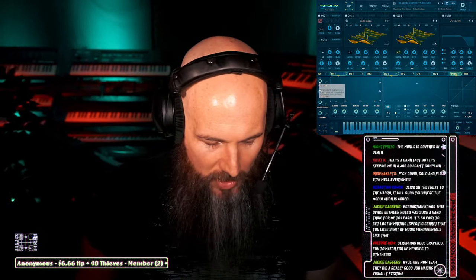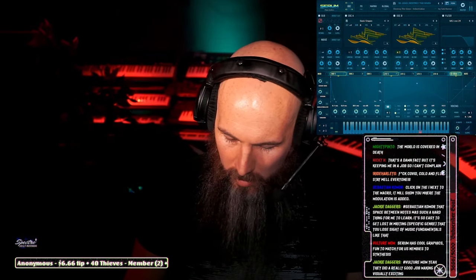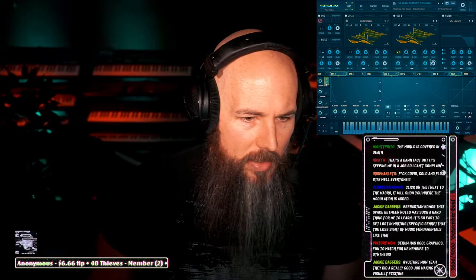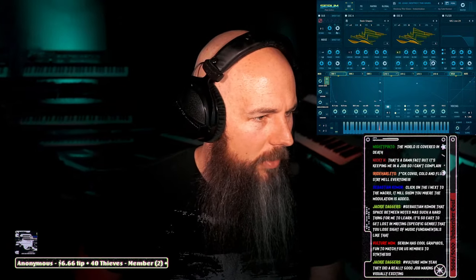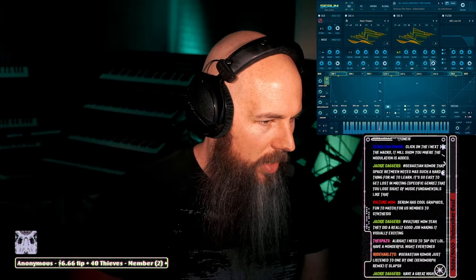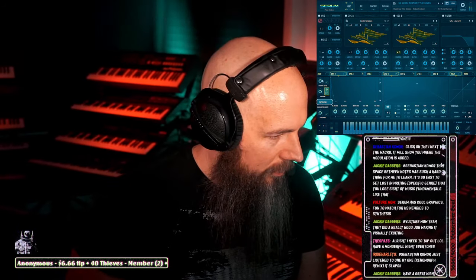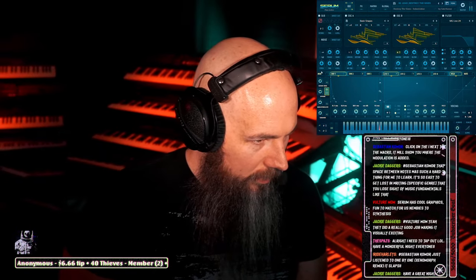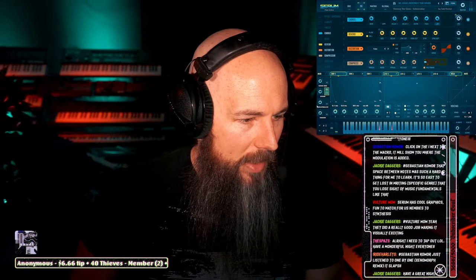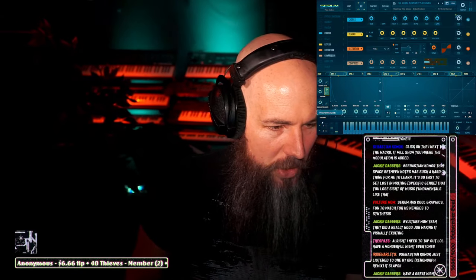We can add more sine to it. See what this is doing. Let's see if we can see it. Oh, it's adding this extra oscillator here. You can see this little thing. More spook. That's adding the sine here. Industrialize. More distortion, probably.